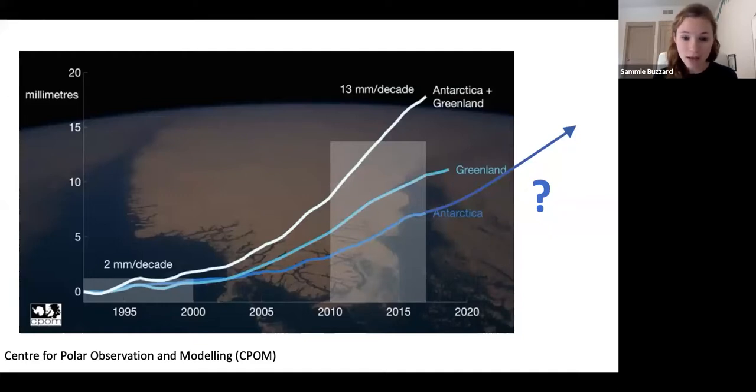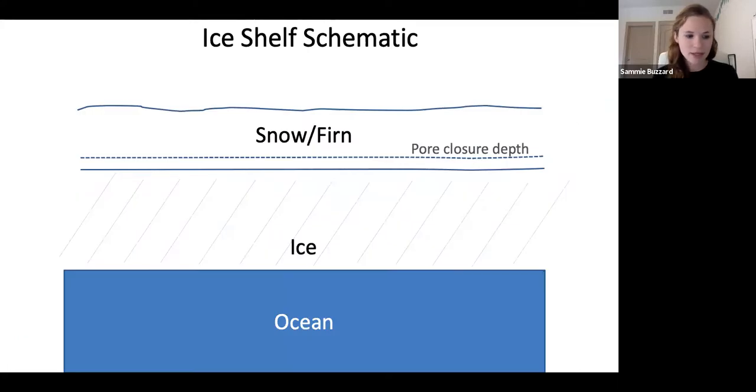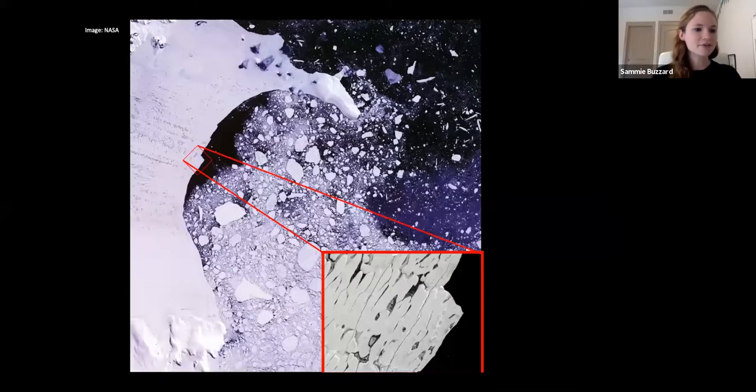And in order to really answer this question, we need to know what's going to happen to the ice shelves around Antarctica. If we lose those ice shelves, are we going to get accelerated sea level rise? And is Antarctica going to play a bigger role in global sea level in the future? Now, to know about the stability of ice shelves and to try and predict how they're going to change, one thing that we really need to think about is, sorry, I've managed to get these slides out of order somehow, is the surface of the ice shelves.